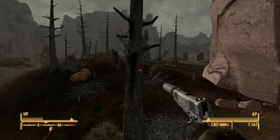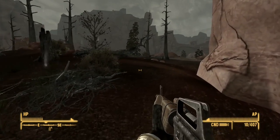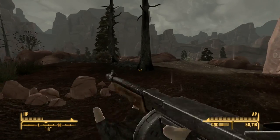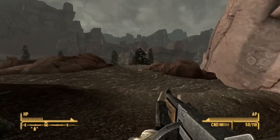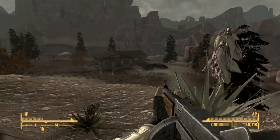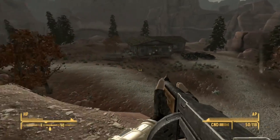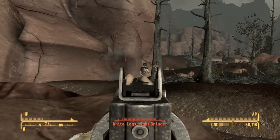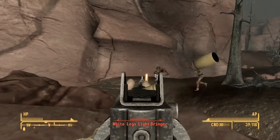What to use? Pistol? Nah. I've been using the rifle a good amount. Grenade launcher, that's overkill. Unless the situation calls for it, like if I run into a cazador out here. Or possibly a yao guai, but I think... More of those guys?